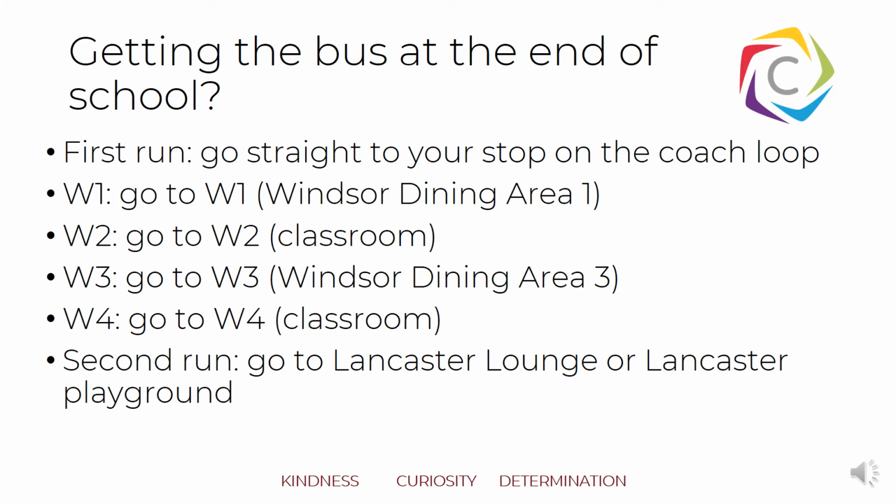And one other reminder for you, please, if your bus is not leaving straight away, it's essential that you stay on site so that we know where you are in case there are any issues. Please don't leave the site if you are catching a bus. Make sure you stay on the Academy site. If you're walking home or you're getting a lift, then of course you can go straight home, or you can go and get your lift immediately. That's not a problem at all.